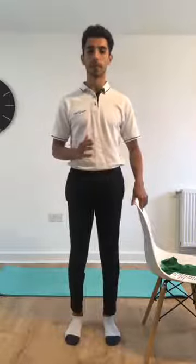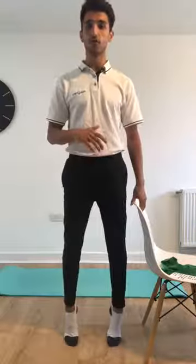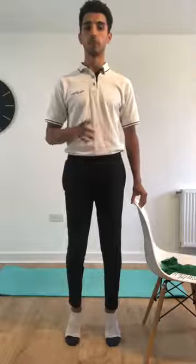I want you to go up onto the big toe and the toe next to it. So what I would like to see is you go straight up onto the big toe and toe next to it, and back down, nice and slowly. And what I don't want to see when you go to do it is you go over the toes on the outside, you start to roll your ankles out sideways. We need to keep the ankles nice and straight to target the calf musculature as much as possible.